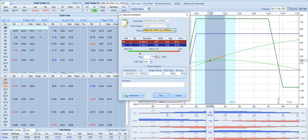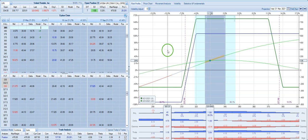Right now, what I see is that this spread is going for about $2.15. I think that selling it for $2 is a decent trade here. This is going to reduce our delta from about +7 to about +2. So a further move to the upside is not going to benefit us as much because we are giving up our long delta on the upside.